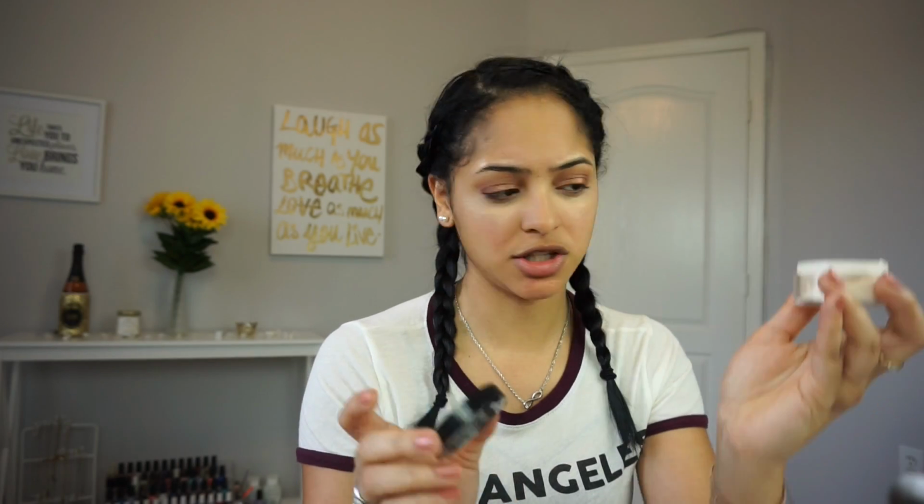And then to set my concealer, I'm using the Kat Von D translucent locket powder, and I'm just putting that under my eyes. Next for foundation today, I'm gonna be using the Urban Decay All Nighter foundation. I'm also going to mix it with this Estee Edit Beam Team Hydrate and Glow.